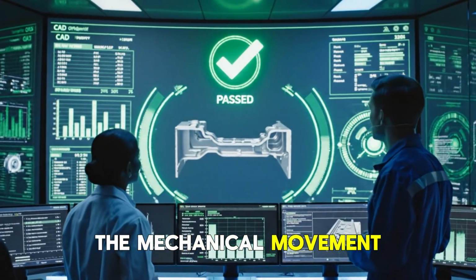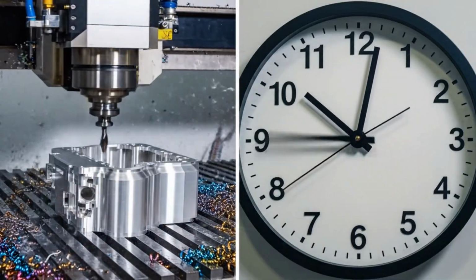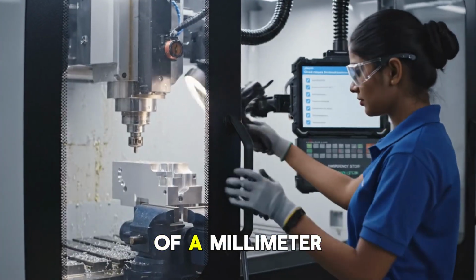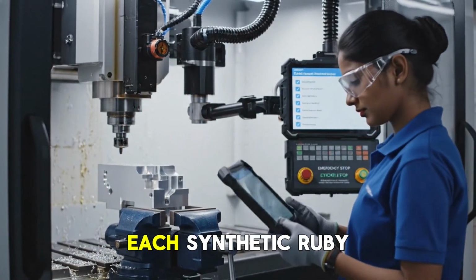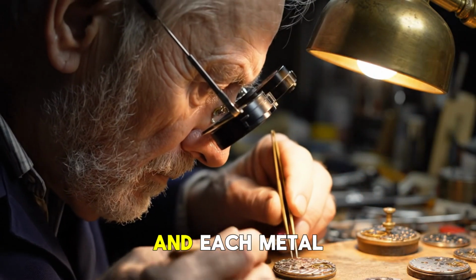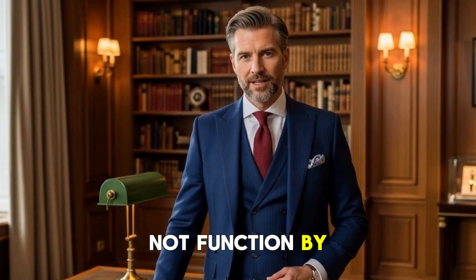The mechanical movement is the true heart of the timepiece, and its assembly represents the most complex point of the entire process. Hundreds of minuscule components, many measuring fractions of a millimeter, are assembled by hand under magnifying lenses. Each gear, each synthetic ruby used as a bearing, each screw and each metal bridge must be positioned with absolute precision. A haute horlogerie mechanical movement does not function by chance.